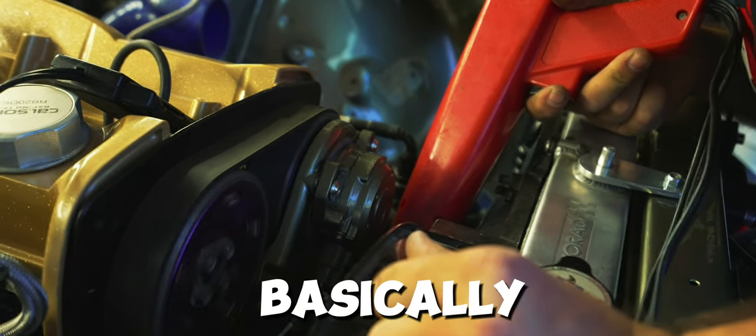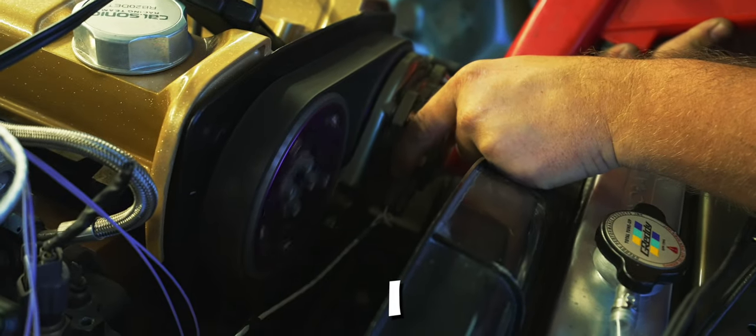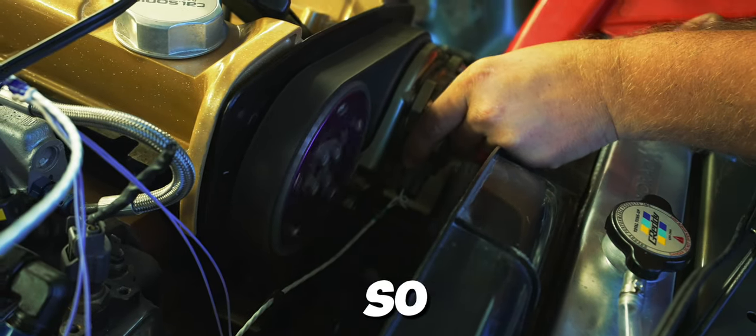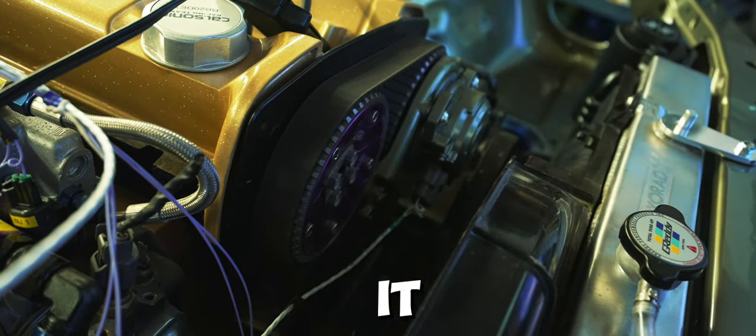So basically I'm setting the mechanical timing here, trying to get it dialed in. I was messing around with it a little bit and it started to overheat, but that's simply because the timing was so aggressive that I was getting too much heat. It was getting heat soaked.